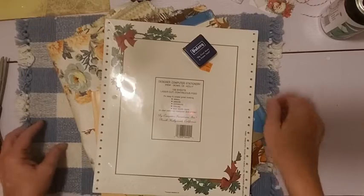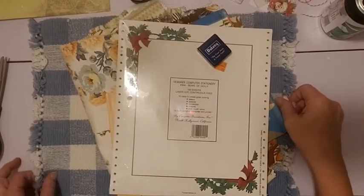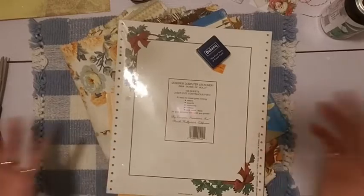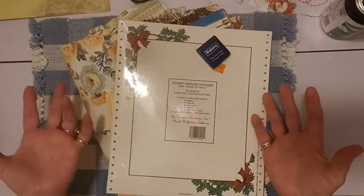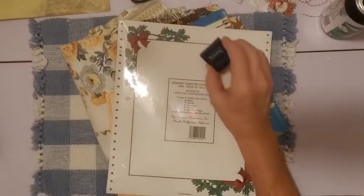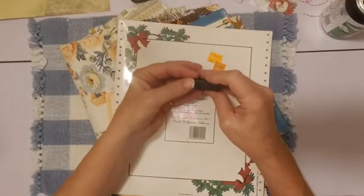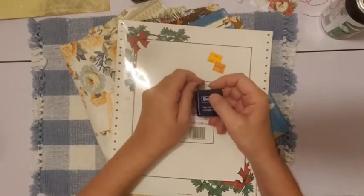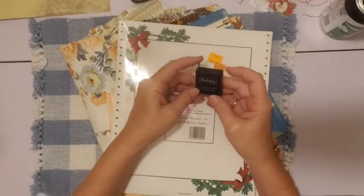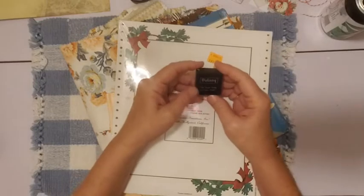I have some thrifted and estate sale finds to share with you tonight. I wanted to share what I bought, why I bought it, and what I intend to use it for, because I'm trying to focus. I was on the no spend challenge, that was a challenge by Emily. I was on it, but apparently you can see I'm not on it anymore.